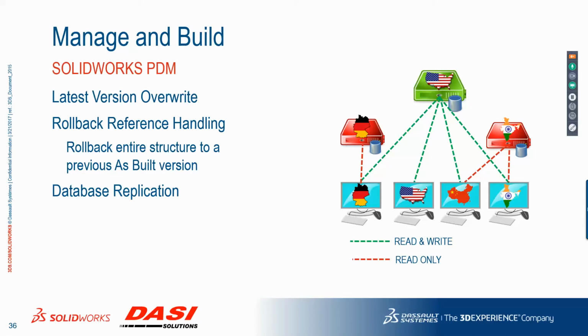Database replication is now new and similar to, but not quite the same as, vault replication. Database replication is a method of actually having the SQL database housed locally to everybody. Now, we've done this with our archive server, which is the actual repository of all the data files. And that's in an effort to speed access to data in distributed work environments. Now, of course, pipelines to places like China or India, those aren't going to be as fast as they would if you're here in the continental US.